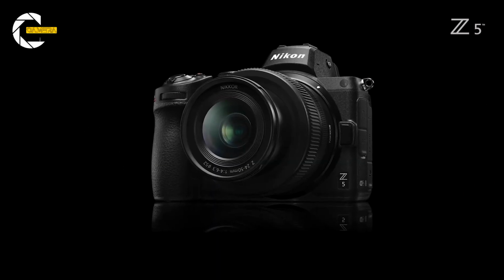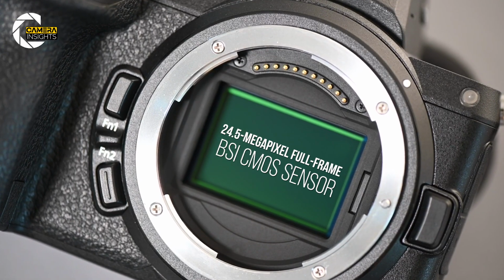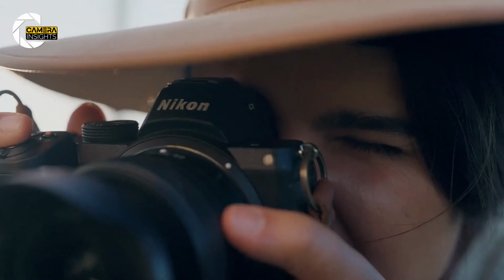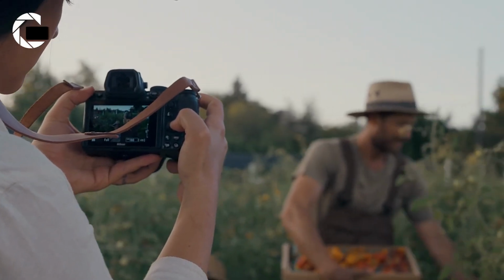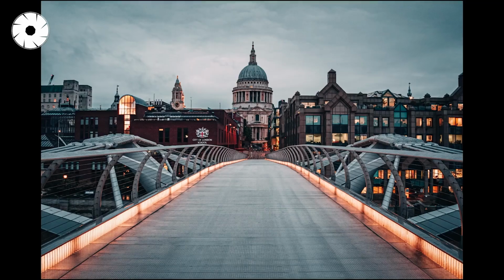Now, let's talk about what's under the hood. The Z5 Mark II is rumored to pack a 24.5 megapixel full-frame BSI CMOS sensor. Why does this matter? A backside illuminated sensor excels in capturing light, meaning better performance in low-light conditions.